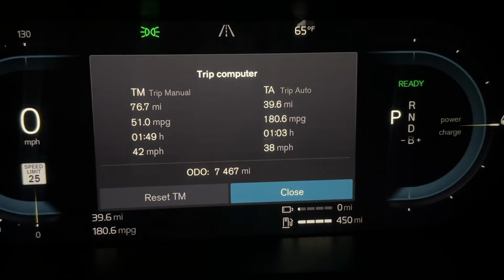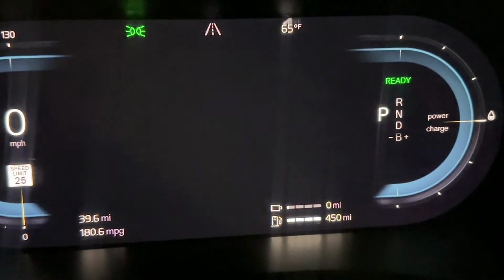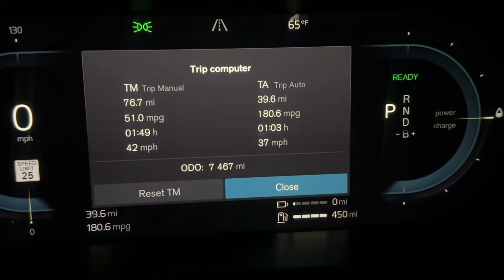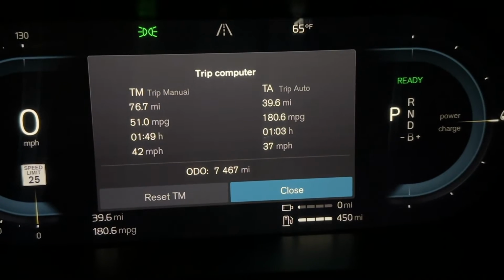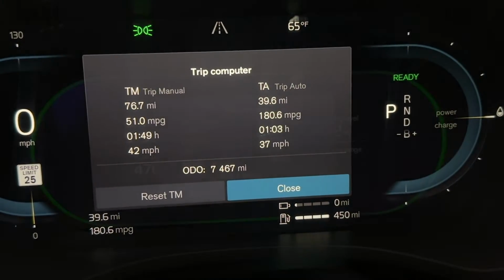And we're learning about plug-in hybrids. This is how you use them, people. The more often that you can plug them in and charge them, the better fuel economy you're going to get from a gasoline perspective. So anyway, I'm going to get some rest, and I'll see you very soon.